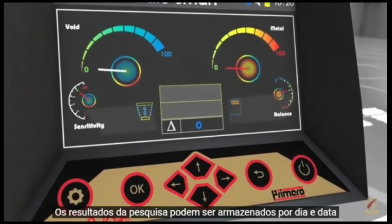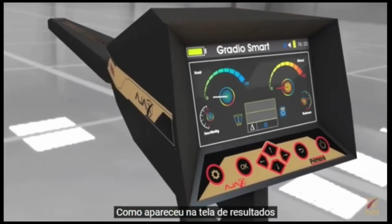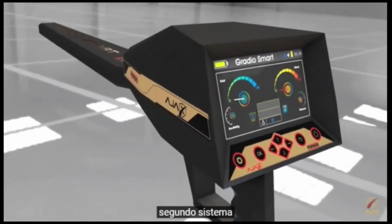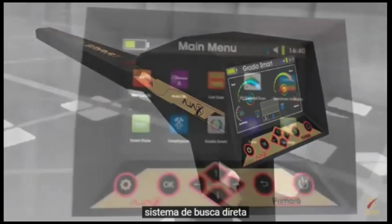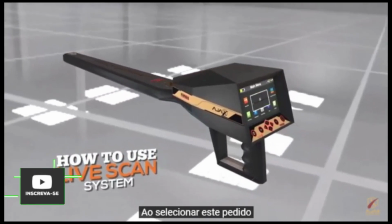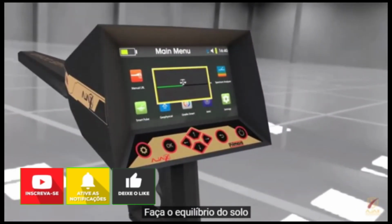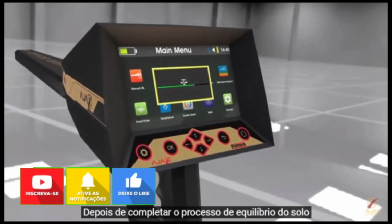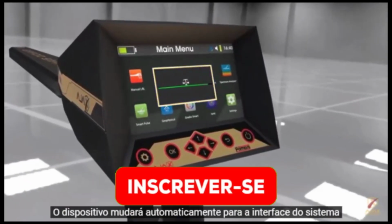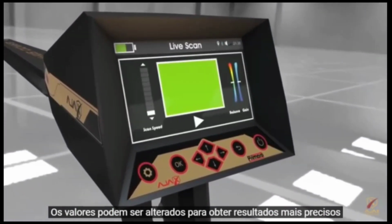Save. The search result can be saved with the date and time in addition to the location coordinates as displayed on the interface. Second system, Live Scan System. The ground balance prompt window will show when this system is selected. Do the ground balance operation. Once the ground balance process is done, the device will proceed to the system interface automatically.